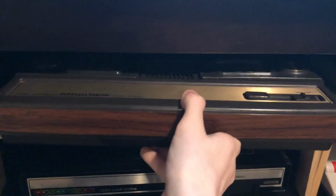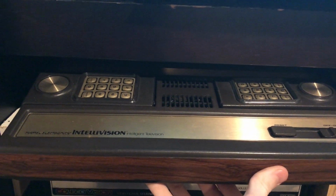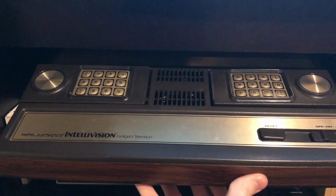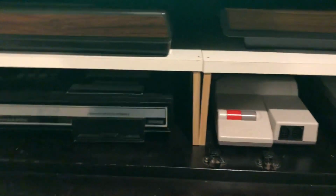And then of course I have the Intellivision. This one actually isn't my dad's original Intellivision. I don't think his worked, and he said a long time ago he threw it out. Breaks my heart, but I got this one here. It's really nice to have the actual consoles for all these games.